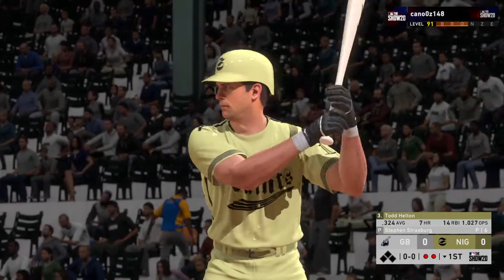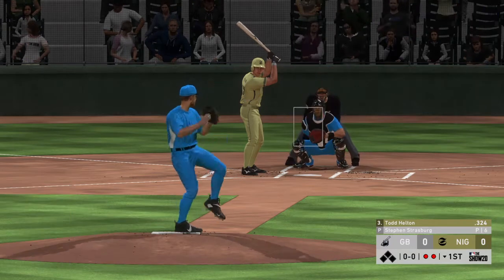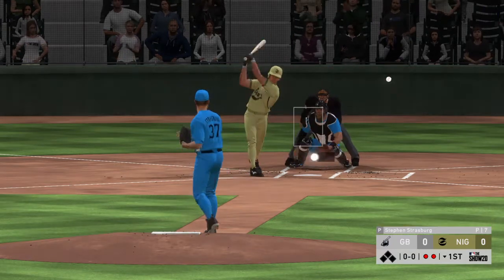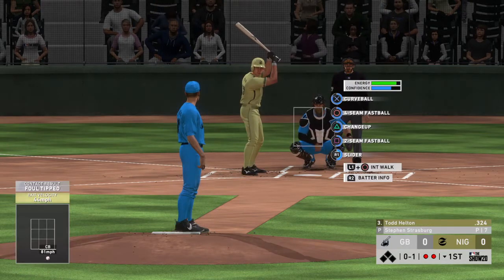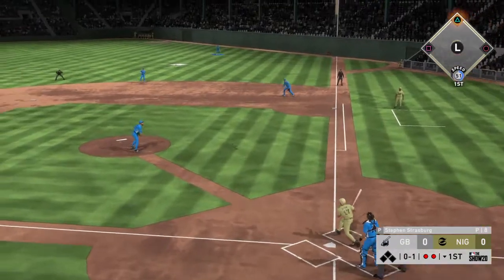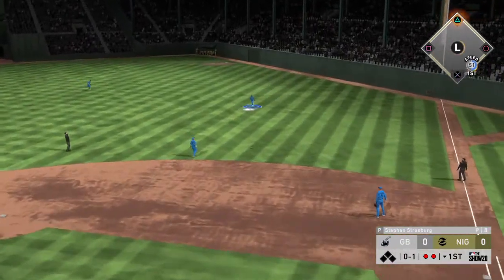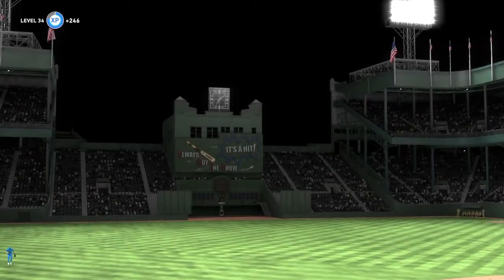Batting third, striding in, Todd Helton looking to get on base and keep this first inning alive. Strasburg comes set. Here's the pitch. 2 out, nobody on. Heading out towards shallow right. And Mookie will make the play, and that retires the side.